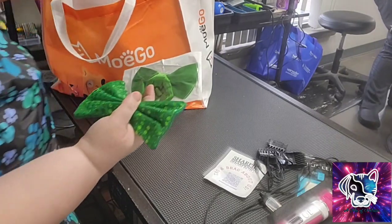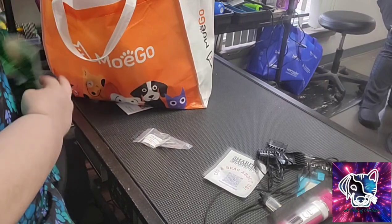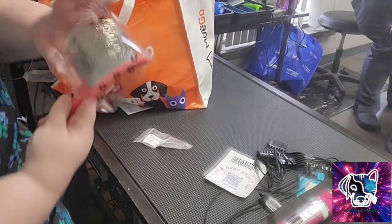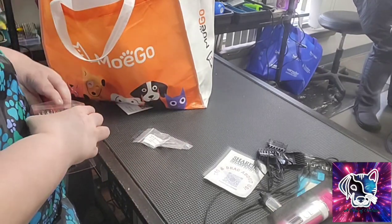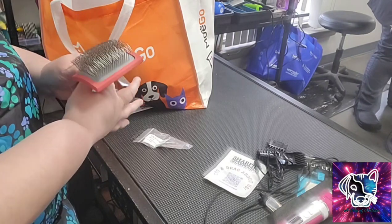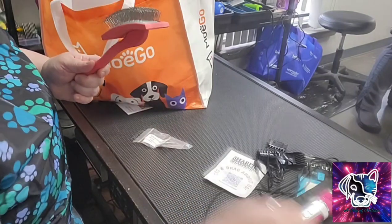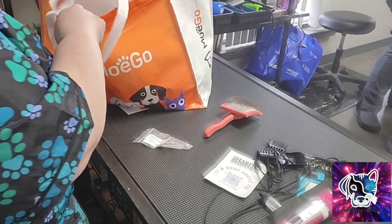These were some of the free stuff that I got. Some little bows. Use that later. You got another Chris Christensen brush. I was going to get the case, but I was like, yeah, I'm probably never going to use a case, but I probably should have got the case. But I'm probably going to bring the backup ones from home.